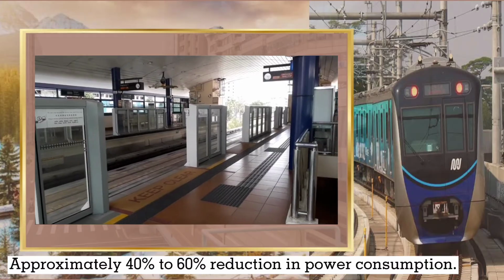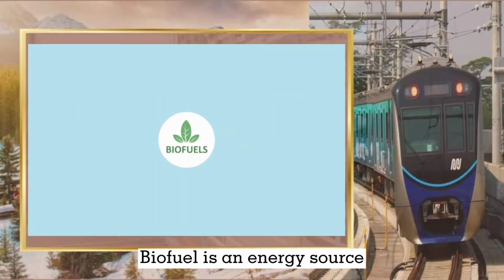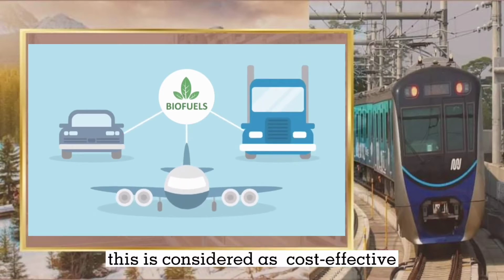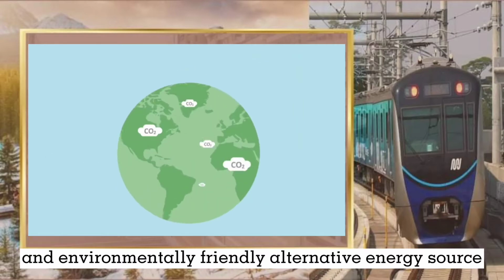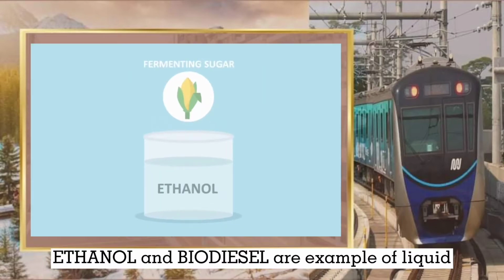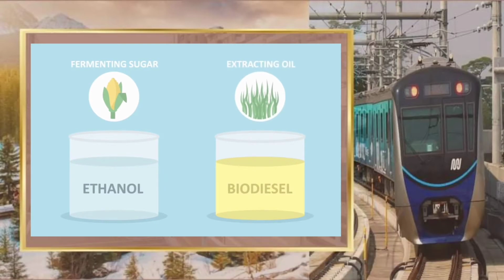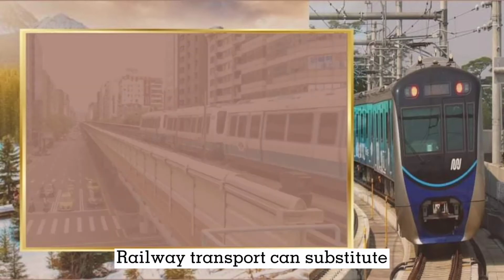to fluorescent lighting. Next is biofuel as an alternative energy source for railway transportation. Biofuel is an energy source generated from renewable biomass. This is considered a cost-effective and environmentally friendly alternative energy source to petroleum and other fossil fuels. Ethanol and biodiesel are examples of liquid biofuels that come from fermented starch or sugar and are extracted from oily plants like soybean and oil palm.